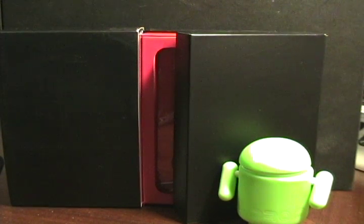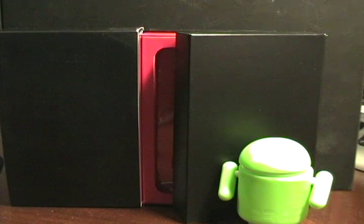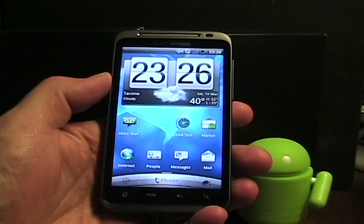Just want to do a quick video of a device that arrived today actually for me. I picked it up at the FedEx store. So this is the fastest smartphone in the world currently. It is the HTC ThunderBolt. It runs on Verizon's LTE network.